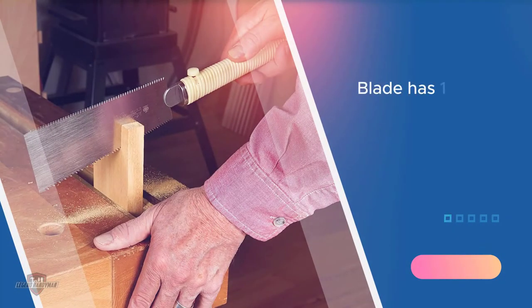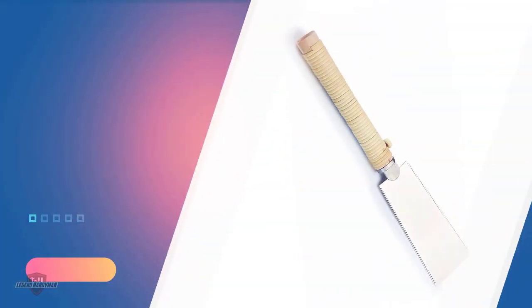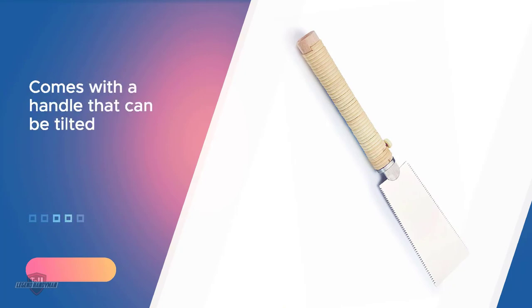Unlike other pull saws, this one comes with a handle that can be tilted or rotated to spare room for cuts in spaces difficult to reach. The teeth on the 7-inch blade are hardened with a force acting briefly in order to prevent dulling.